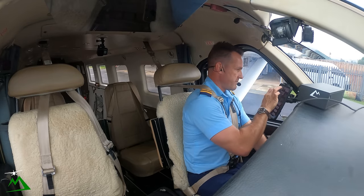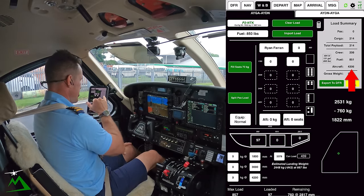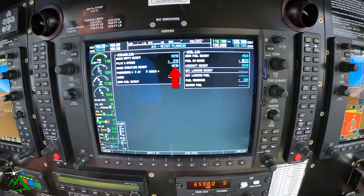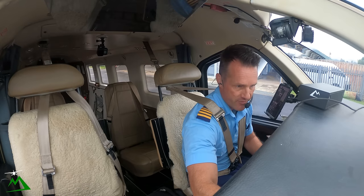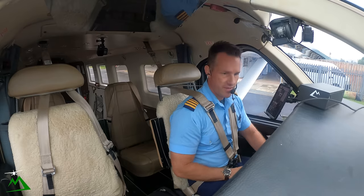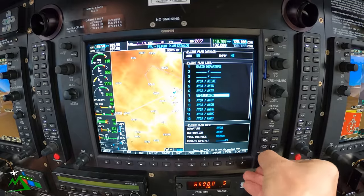So let's head back over here, our weight and balance. Our empty weight today is 4310. 4310 is already in there. And our cargo is 210. 214, but 210 on here. So 5580, 5580 on the dot. So those both match. We'll throw our flight plan in here, Goroka to Nunget.